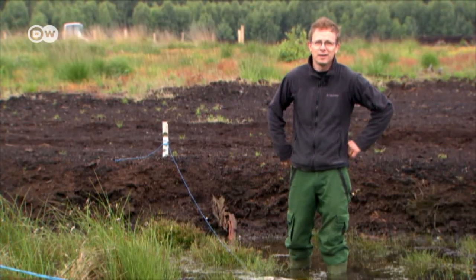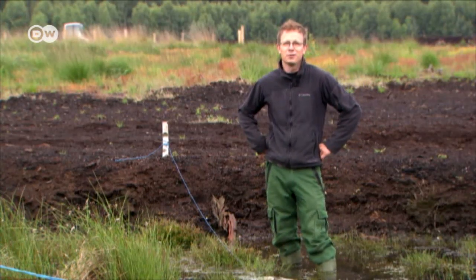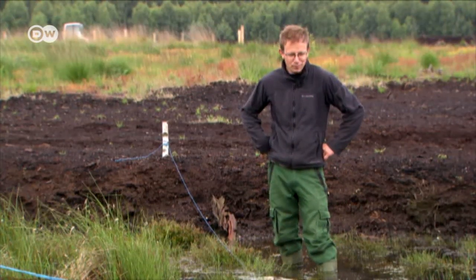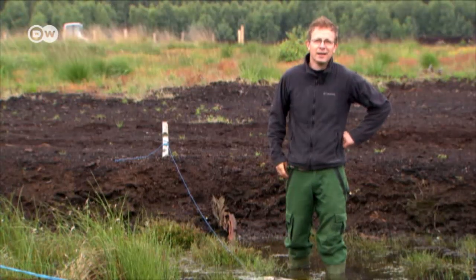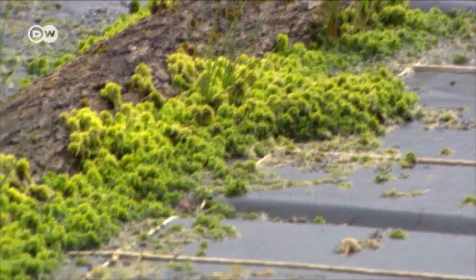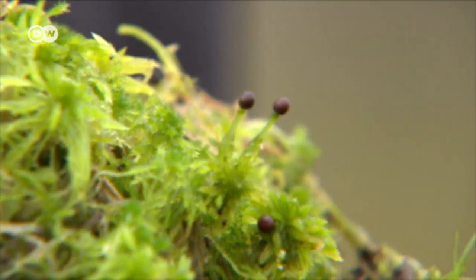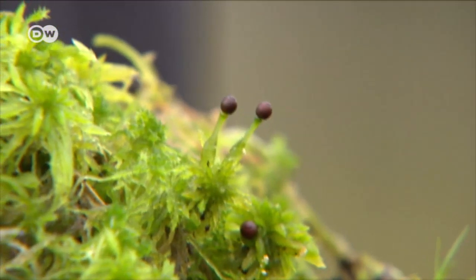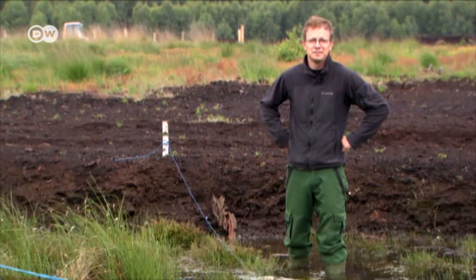Moorlands need peat moss in order for the peat to develop. Peat moss is the most important plant when it comes to replenishing the moorlands. As peat is removed, barren areas are being created that could be replanted. So we're trying to grow as much peat moss as possible so that we can plant it on those barren areas. That will help the moorlands to recover.